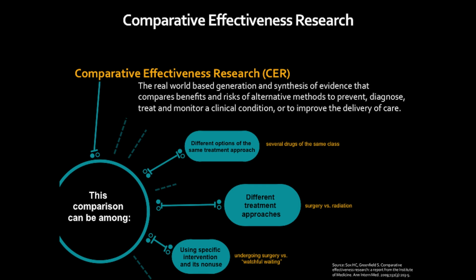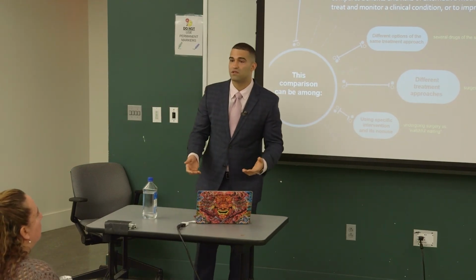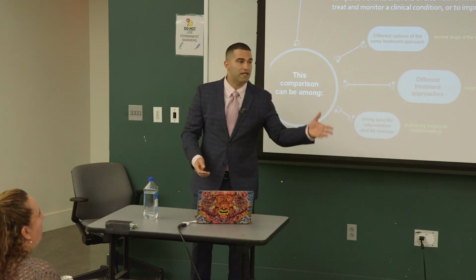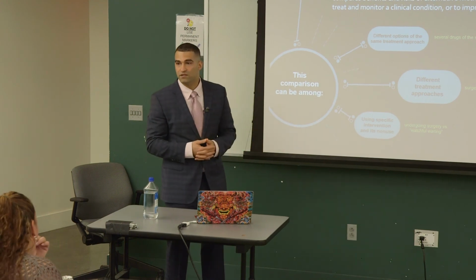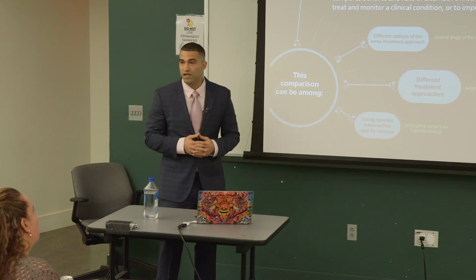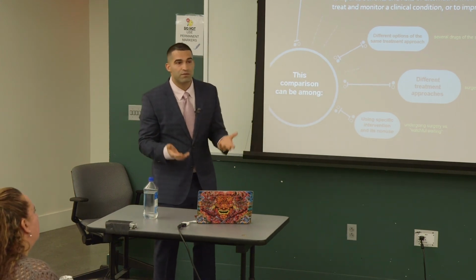But these comparisons could be, as we have, different options of the same treatment approach. So several drugs of the same class or different classes. So you have hypertension, we're going to look at an ACE inhibitor versus an ARB, for example, and see what the pluses and minuses of each. We could look at different treatment approaches, surgery versus radiation, versus maybe nothing, versus chemotherapy, see what the pluses and minuses are.